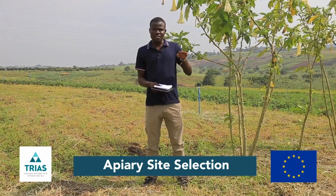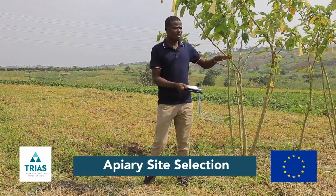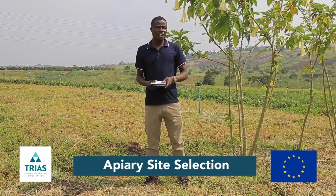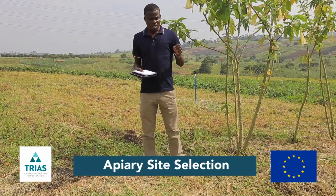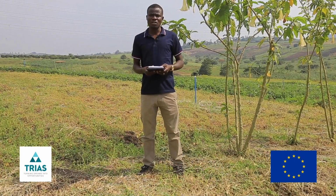Then the other factor, when we are selecting our apiary, we should consider that the site we are looking at does not have so many bee pests and predators. Because if you site where there are very many pests and predators, they will disturb. Of course, predators will come and eat your bees and all the combs, but the pests will come and disturb your bee colonies full time.